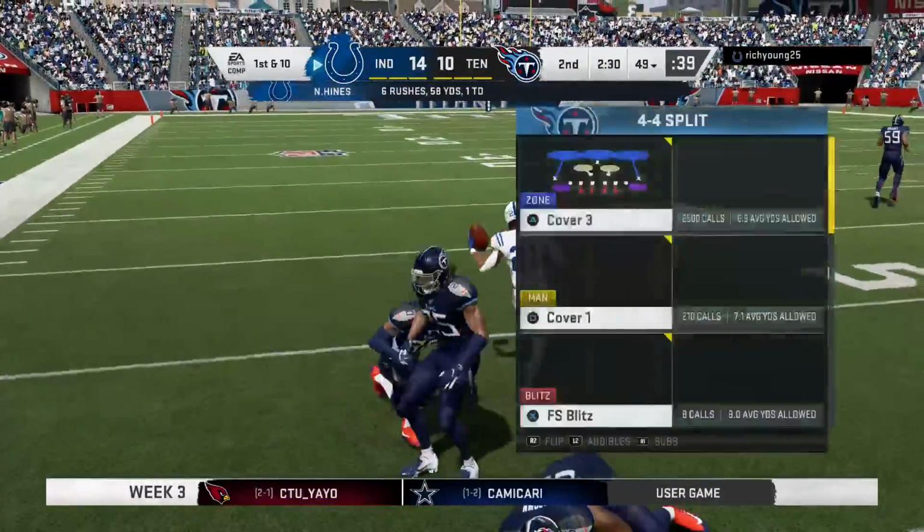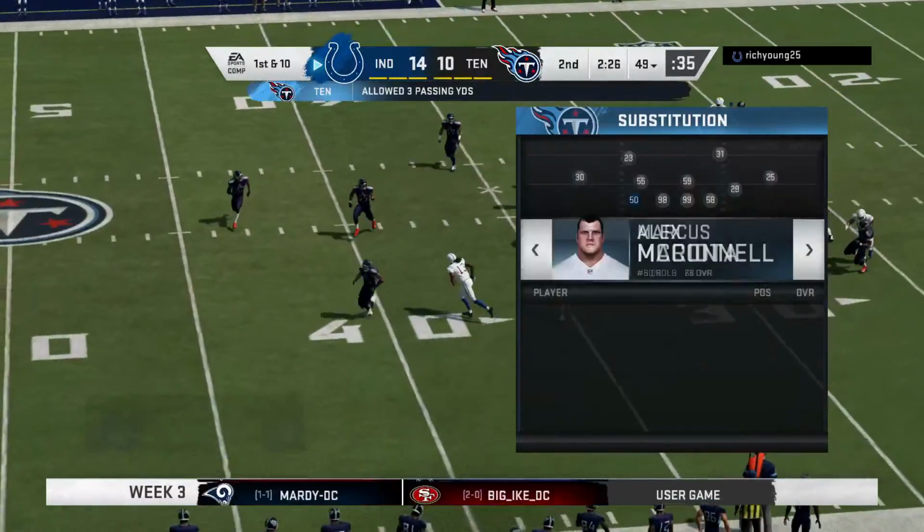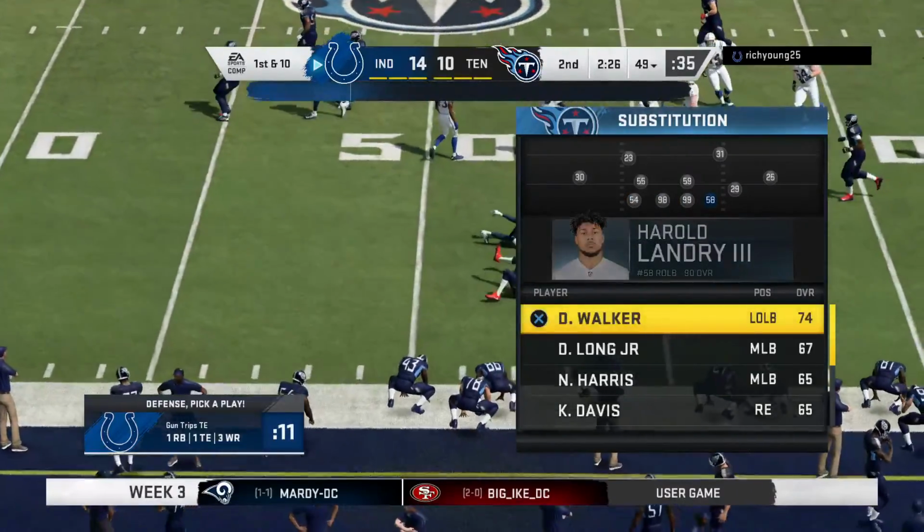And they nearly get this all the way to midfield. Mark him down at the 49. 25 yards the pickup there and also a first down. First down, Indianapolis.